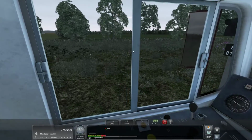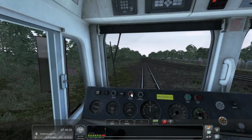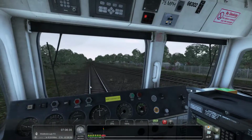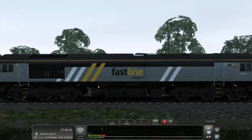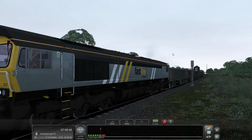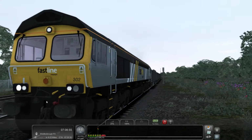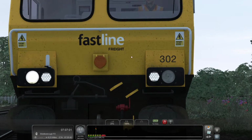And I'm not a massive 66 fan, you know what I mean? I don't pretend to love them or hate them, but it's just really nice. The exhaust effects are also really nice. They've taken a bit of a leaf out of the Valenta sound pack, enhancement pack, and used them there, and they are lovely. Texturing on the repaints as well is flawless as far as I can see. Even the bug spatter is amazing.